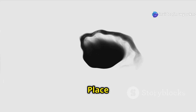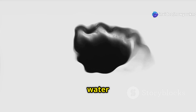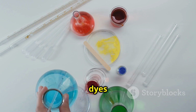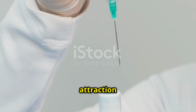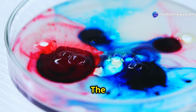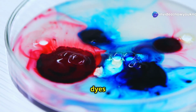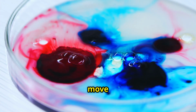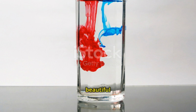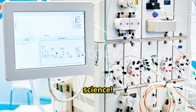Here's how it works. Place a drop of the black ink on a strip of filter paper and dip the edge into a solvent, like water or alcohol. As the solvent travels up the paper, it carries the different dyes with it. Each dye has a different attraction to the paper and the solvent, so they travel at different speeds. The dyes that are more attracted to the solvent will travel further up the paper, while the dyes more attracted to the paper will move more slowly. As a result, the different dyes in the ink separate out, creating a beautiful pattern of colors on the paper. It's like magic, but it's science.